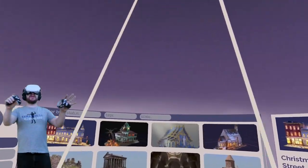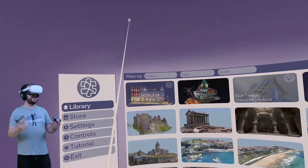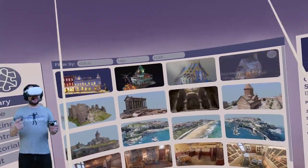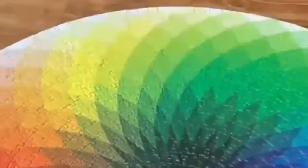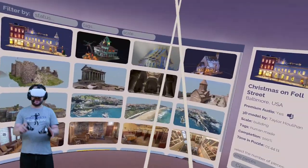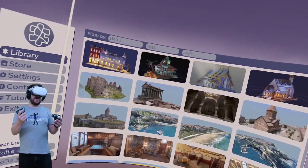Well, this is Puzzling Places, and it does amazing 3D Jigsaw puzzles. So no chance of this ever happening? Ooh, very nice. And no more fighting over who puts the last piece in. No.